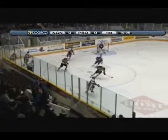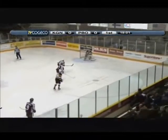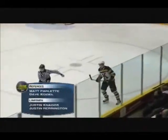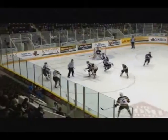Ryan Kujawinski. He's out there right now on the attack, but now the Petes will move it down the other way. And that is icing called by the linesman Justin Daggs there. And there's your referee, Matt Parlam, here tonight.